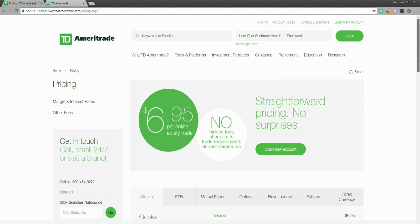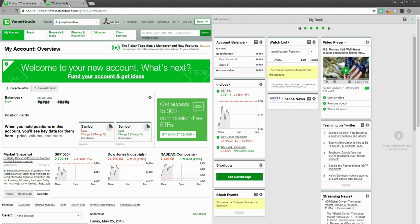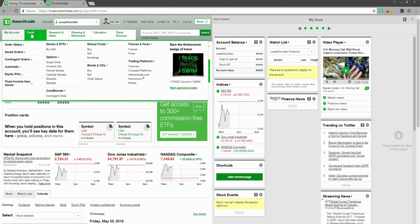There are more simple brokerage accounts than TD Ameritrade that you can use. If you're just trying to buy and sell stock, there are several that you can use, and that's all you do. Of course, just do the research first. But in a nutshell, you can see here that TD Ameritrade has everything. It's hard to choose what to go through.